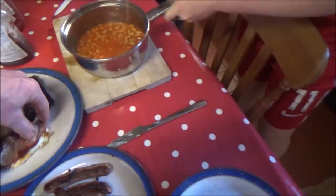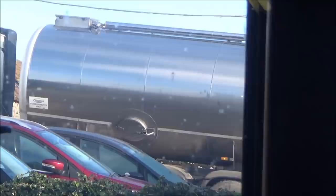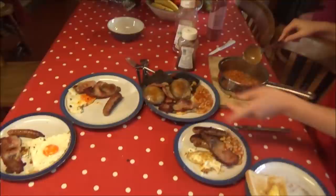Are you having your beans on your toast? That's it. Oh, look at that. Beautiful. Now, presentation-wise, we're not going to win awards, but it's going to taste lovely. And look, the milk tanker has just turned up. There he is. There's the milk tanker. Right, how are we doing? What's left? That's Harry's, isn't it? Let me just move that.